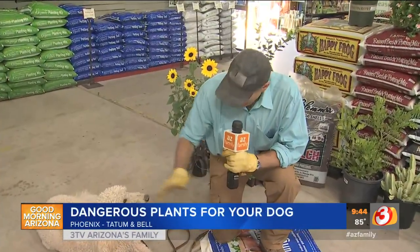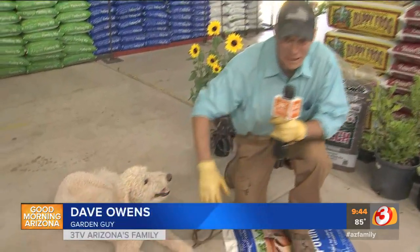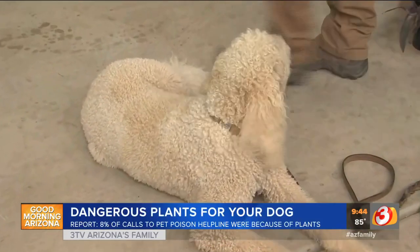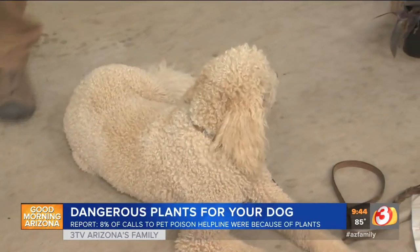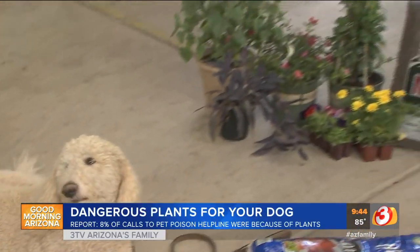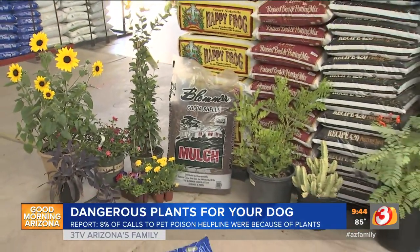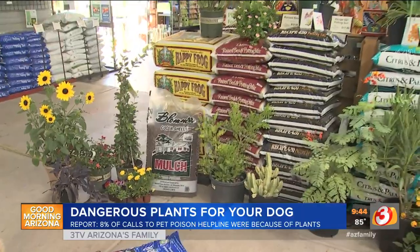Good morning, Sweet Pea. Hey, listen, we're with my Jack dog right here. This is my farm dog. And he's got a lot of fur on him, but this time of year, he feels like it's fairly cool out here. But one thing you got to keep in mind out here in the desert Southwest is looking for different types of poisonous plants and, of course, those different types of mulches.